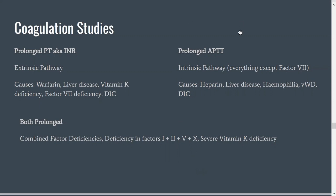Next, you have your prolonged APTT, which is specific for your intrinsic pathway. So your intrinsic pathway is your longer one. It's your 12, 11, 9, et cetera. It's essentially everything except factor 7. And once again, the causes are liver disease, specifically heparin in this case as well, hemophilia, von Willebrand's disease, and then DIC. Now, the one thing to note is that vitamin K is more specific for extrinsic disease.